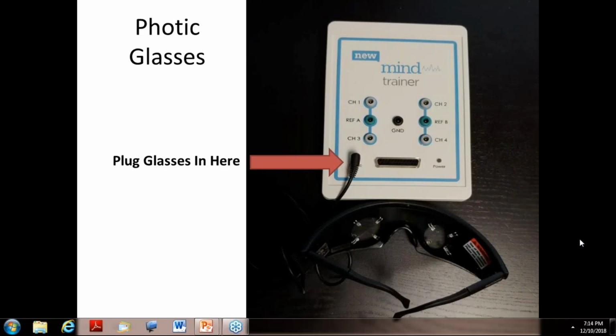You have a New Mind trainer, and you've got that little jack on there that says Photic, and you probably never thought about it, or maybe you did. Maybe you didn't know it was there. Some of you have taken advantage of it. Rob got some glasses, plugged it in right away, and has been doing it for a year already. So Rob took big advantage of it. It was a whole new dimension for him to add to his training.